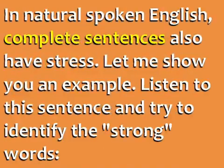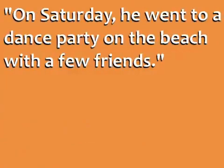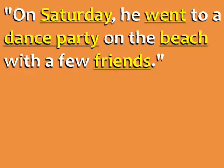In natural spoken English, complete sentences also have stress. Let me show you an example. Listen to this sentence and try to identify the strong words. On Saturday, he went to a dance party on the beach with a few friends. The stress is on the words Saturday, went, dance, party, beach, and friends. On Saturday, he went to a dance party on the beach with a few friends.